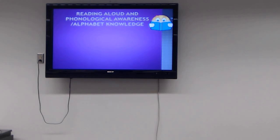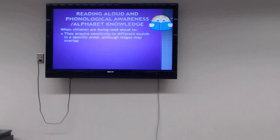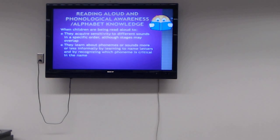How are phonological awareness and alphabet knowledge connected to reading aloud? What's the influence there? When children are being read aloud to, they acquire sensitivity to different sounds in a specific order, although stages may overlap. They learn about phonemes or sounds more or less informally by learning to name letters and by recognizing which phoneme is critical in the name. And they acquire awareness of initial phonemes or shared phonemes across words.